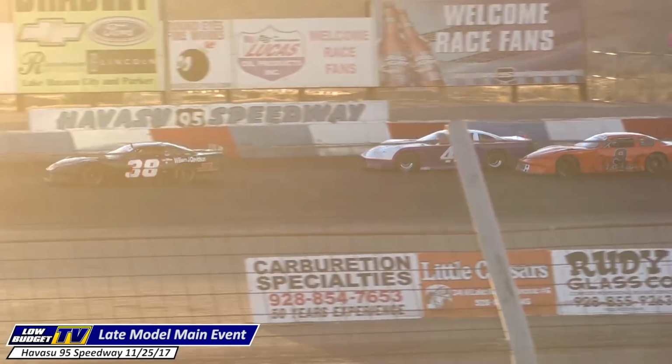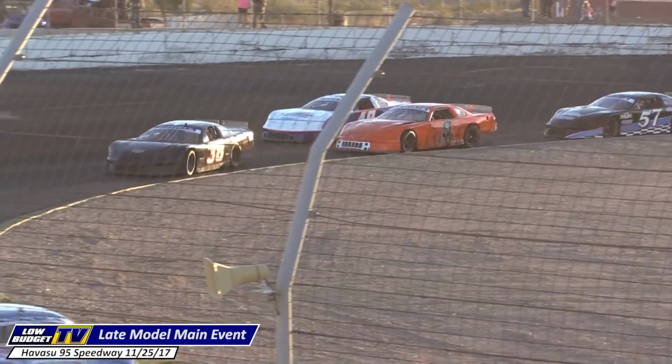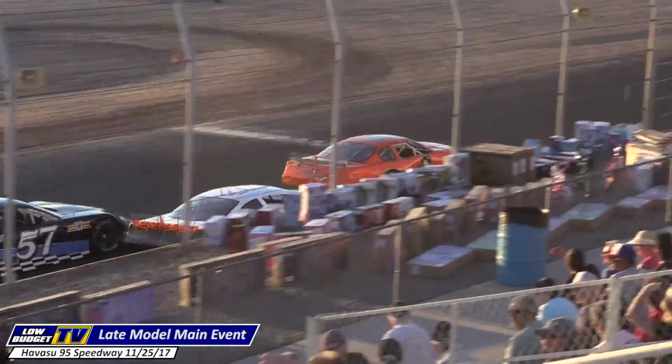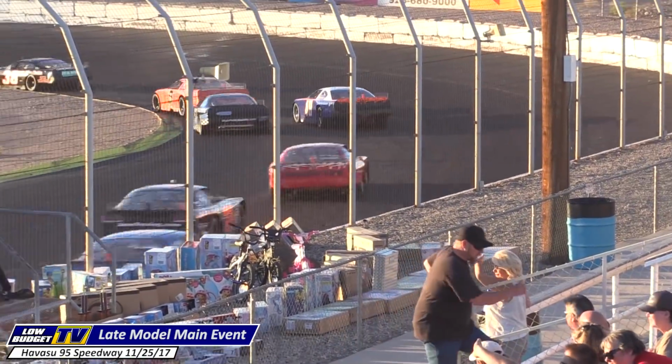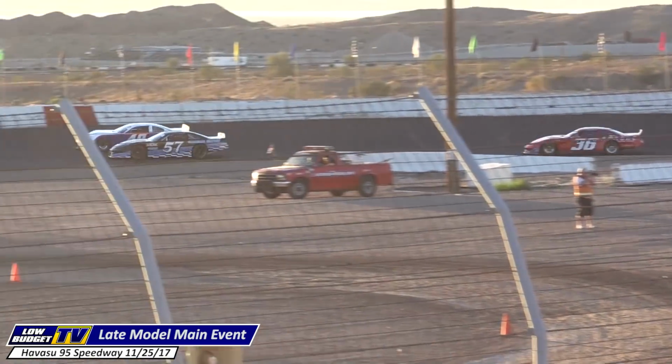Lap number 3. Battle for third ends quickly. Peterson gets by Kiemele. Now Zach St. Ange on the attack. Zach St. Ange, a little door slam there to the 48 of Kiemele. St. Ange won the trophy dash earlier today.